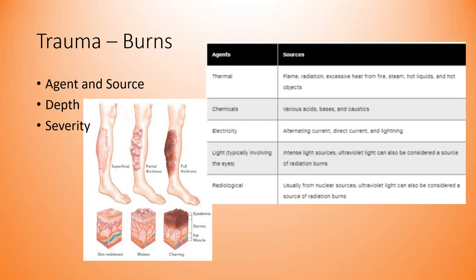So for rule of nines, review your rule of nines. You might be asked to determine what percentage is burned, and they'll give you the front of the thigh, the entire circumference of the lower leg, so the tib-fib, your calf and your shin. Maybe it's just the chest that's burned and the face, those types of things, to determine the percentage of burn.